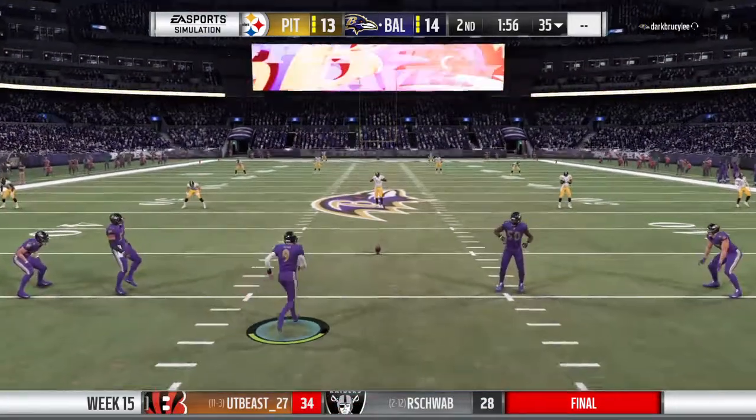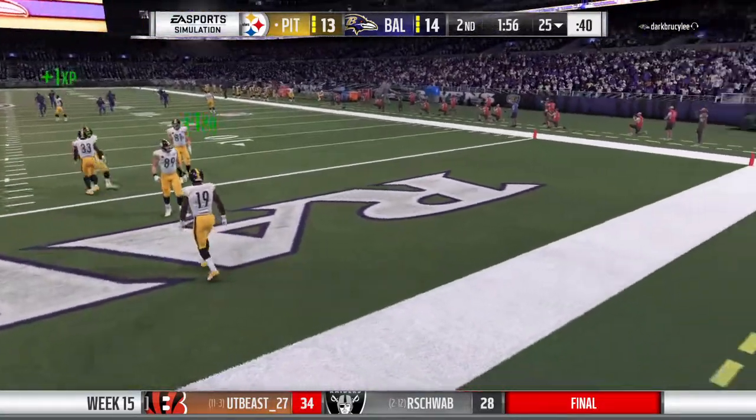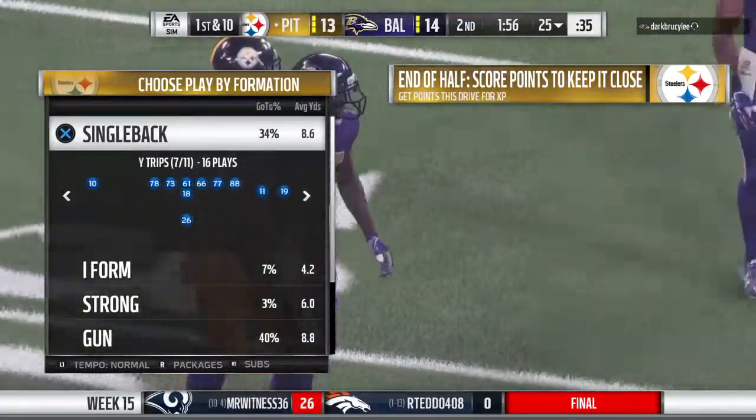Here's Tucker now out to kick this one away. And they will not get a chance to return this one as it's through the end zone for a touchback. And now out come the Steelers.